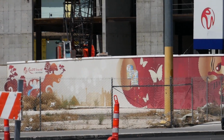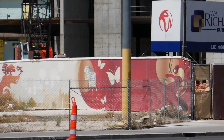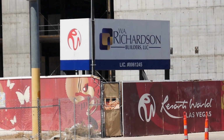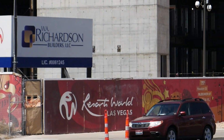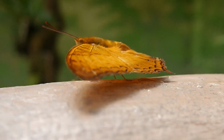Not very interesting, I know, but these butterflies right there, the design, that reminds me, I went to Malaysia a while ago, and in, I think it was Penang, there was a butterfly park. It was a lot of fun, it was really nice. And I learned there that butterflies actually drink their own urine.